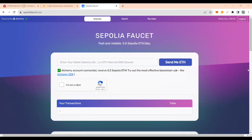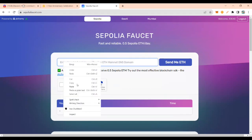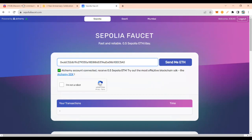This is a Sepolia faucet. So I want to request for this Sepolia to do my testnet for Scroll. First of all, you have to request for it. You put your wallet address here, and then make sure that you log into your Alchemy account connected, and you will receive 0.5 Sepolia ETH.